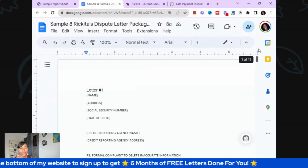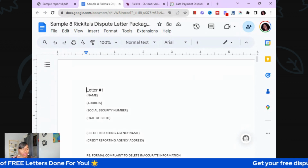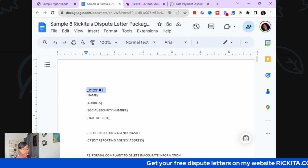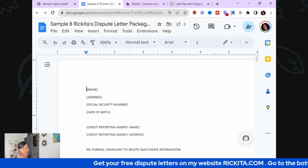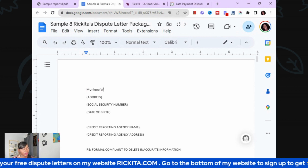Now, we're only going to use this first letter right here. So let's start cleaning it up. And remember, the information that I have on here is not anyone's personal information. I'm just going to put some information in so we can have something, okay? So we need to remove this part right here where it says letter number 1. And then we have to put a name in here. So let's make up a name.